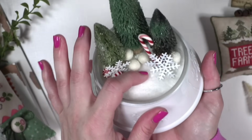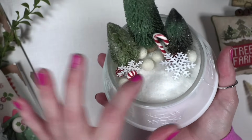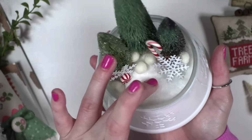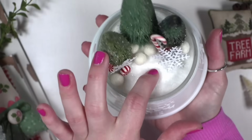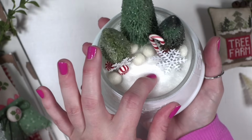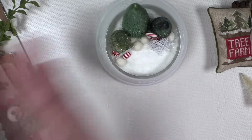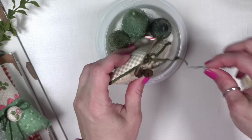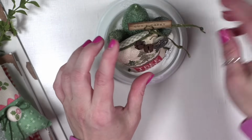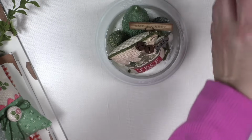But I had scraps of batting, and I literally just took my scraps of batting, cut them into circles, and stuck them in here and built that up. Then I hot glued these to the top layer, but the top layer is attached to a chipboard circle underneath for a little stability. And that is how I put my little snow globe together, you guys. Very, very easy. Then we just tuck it in here, kind of like so.